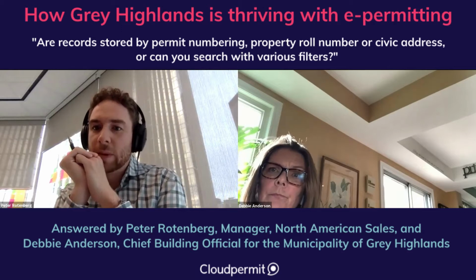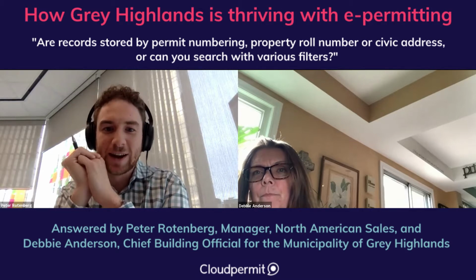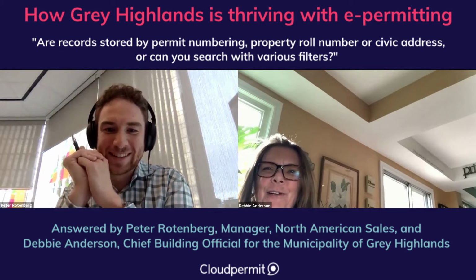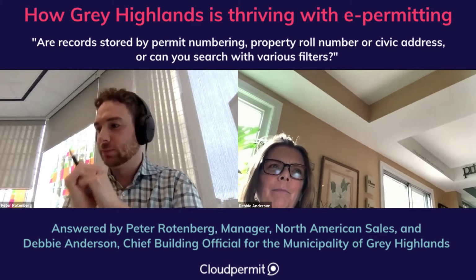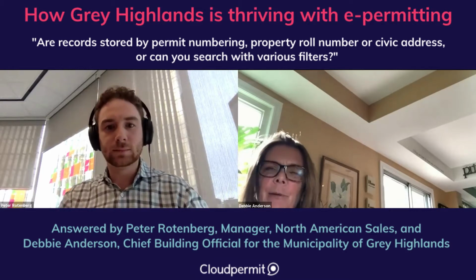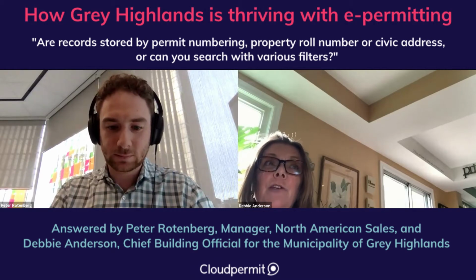Is a record stored by permit numbering, property roll number, or civic address, or can you search with various filters? Debbie, why don't you answer this sort of thing? Yeah, you can search by the last 3 digits of a building permit. You can search by the roll number, a name, a description.